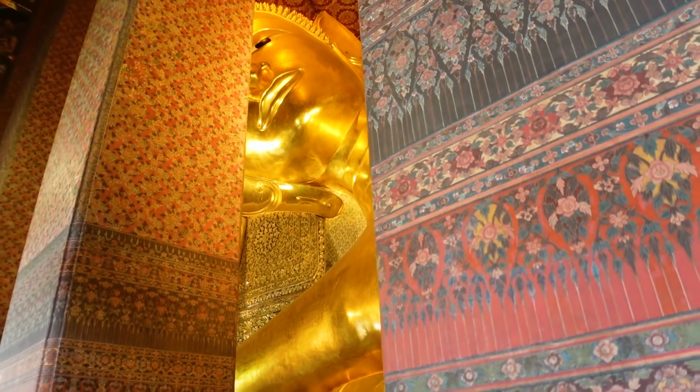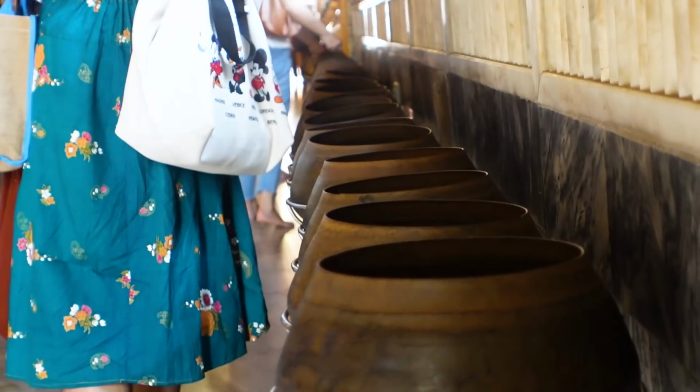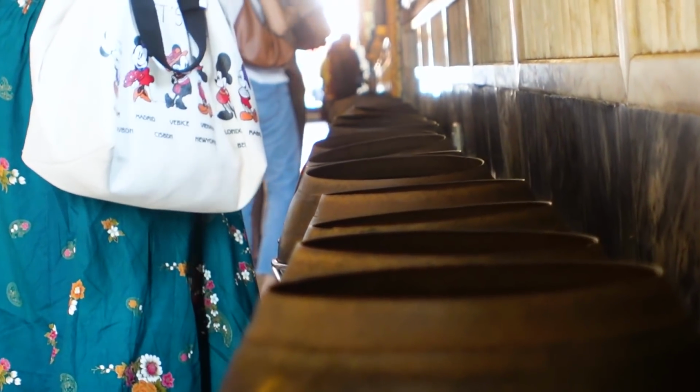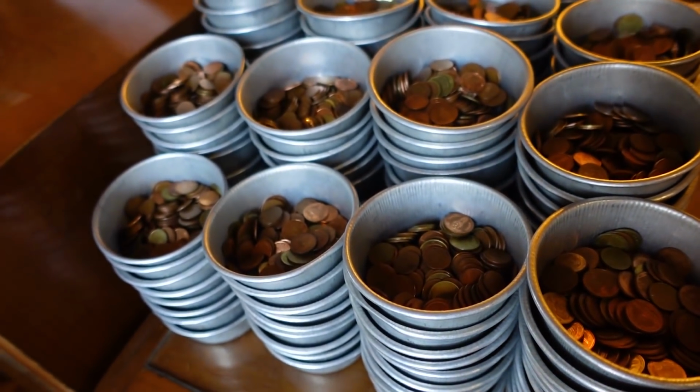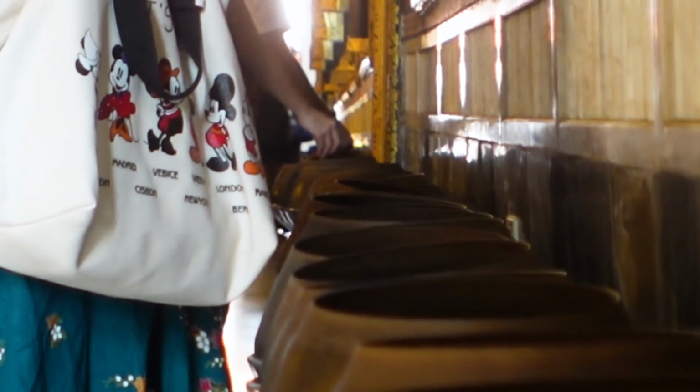And just like any good temple in Thailand, there's always something unique and strange that you've never seen before. And here at the reclining Buddha, there's this. People are buying cups of satang, which are coins that are less than 1 baht. You have 25 satang and 50 satang. So 1/4 of a baht, 1/2 of a baht. Basically meaningless, right? But they're still in circulation in Thailand. And here, you buy them and put them in the bowls. Don't ask me why, but there's always something wonderful and weird happening in Thailand.